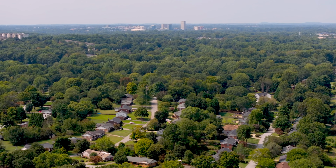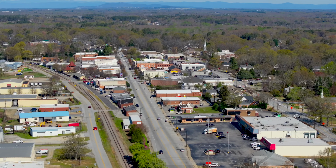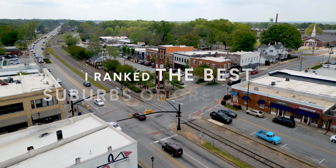Greenville, South Carolina is home to a number of amazing suburbs. And if you're trying to figure out where you need to live in Greenville, I know it can be a lot. So in this video, I am going to rank the best suburbs around Greenville, South Carolina. And each of these suburbs received their ranking by the lifestyle that they offer, amenities and conveniences, and of course, real estate. Let's do it.